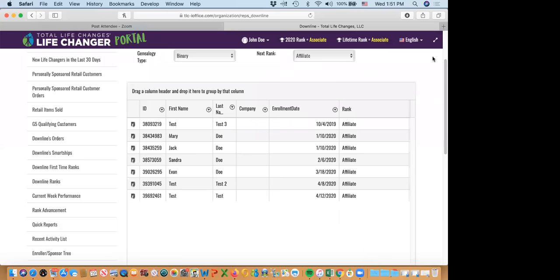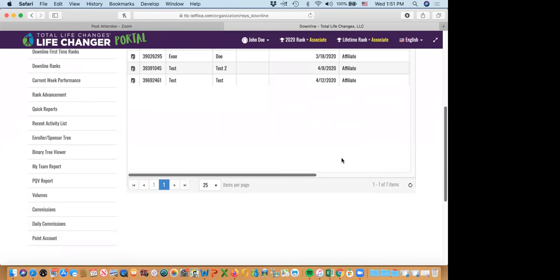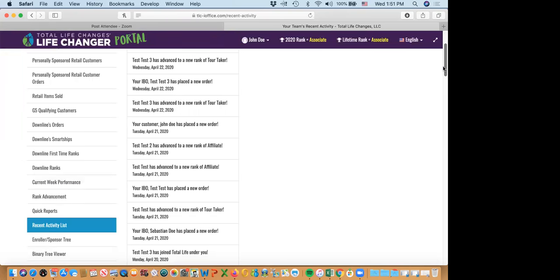So you will see that in another report that will show all of your SmartShips for your team, the health of your team. Now, let's go to, this is a very important, recent activity list. That's good as well. That is also on the front when you click on this button right here, Life Changer Portal.